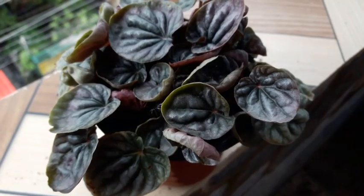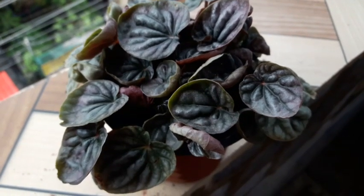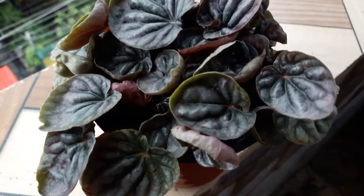That's my peperomia. It is in good condition now, but this is also a delicate plant, and it does not like too much watering or waterlogging.